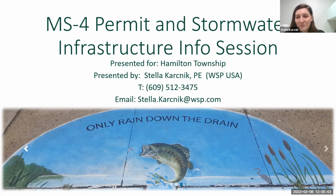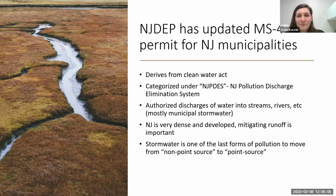But okay, the reason this is amping up a little is the DEP has just updated the MS4 permit for NJ municipalities, and this is something that the municipalities are required to do by law, and it comes from the Clean Water Act. Don't want to spend too much time on this because it's more related to the municipalities' responsibilities, but basically stormwater is a pollutant, and it's one of the last frontiers of pollution. Here in New Jersey, we're very dense and developed, so this is a pretty serious issue with flooding and pollution. We can't really swim in anything, we can't really fish that much compared to some less developed places because of the pollution.